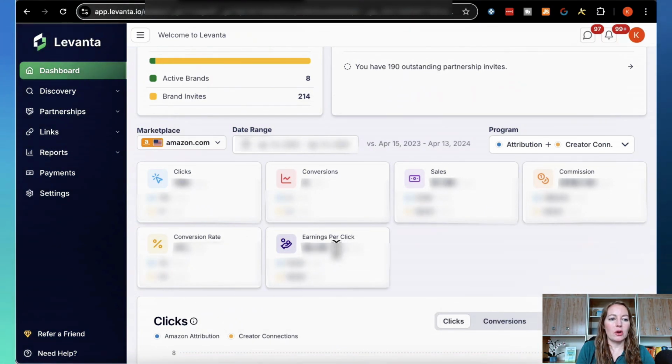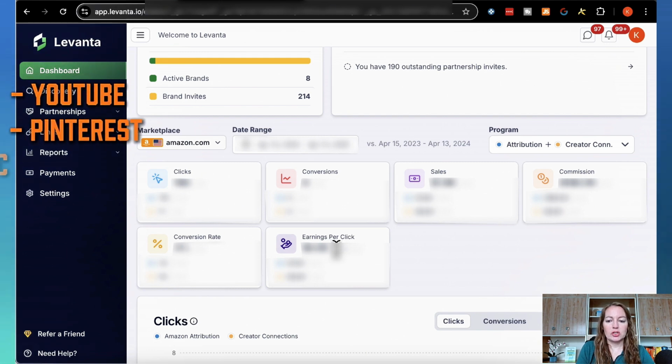Now, one big thing to note here is that Levanta is used for off-site commission. This is not going to help you if you are only utilizing Amazon's on-site influencer program in order to earn. This is when you are posting your links off Amazon. So think YouTube, Pinterest, social media.